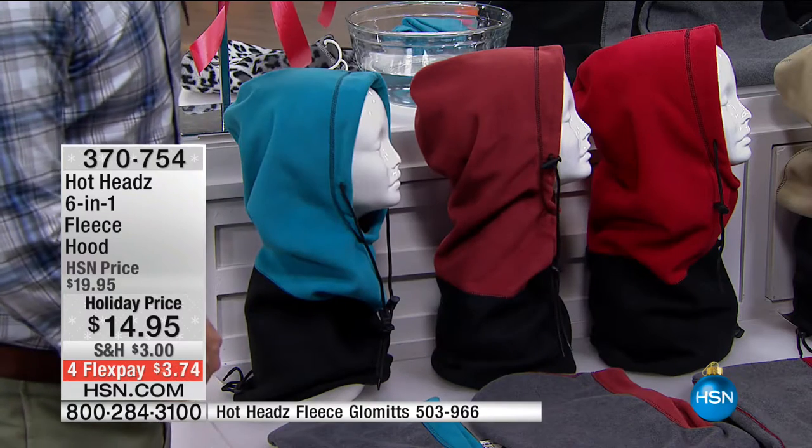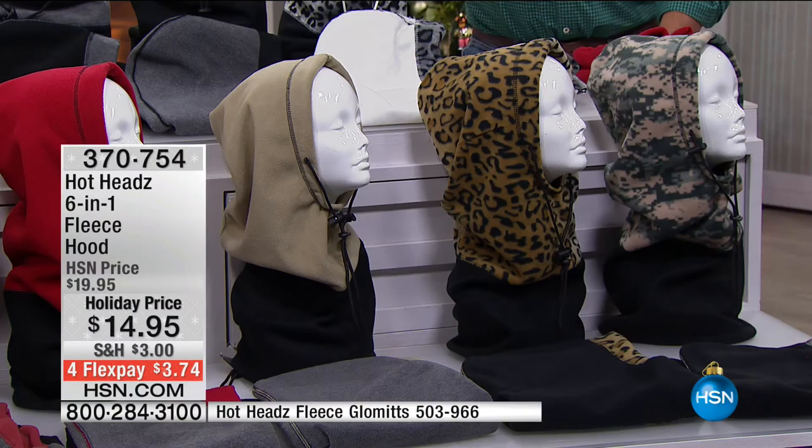But then we have our clay, which is that khaki. Then we have a leopard, which is great, which reverses to black. And that digital camo, so that hunter, that fisherman. This speaks to so many different people on your list. It's the school bus driver, the UPS guy, the coach, the people who walk the dog. I mean, you want to get them something sometimes.